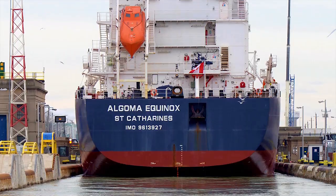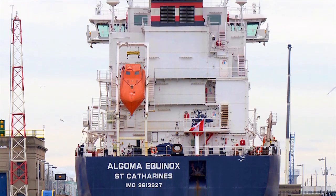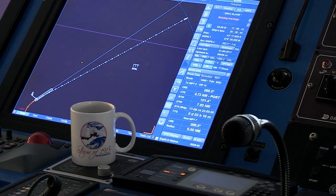The Equinox is different from other ships. While it's brand new, the technology is a lot better. I find the accommodations are a lot more comfortable. It's quieter. Most of the time, it doesn't shake as much.